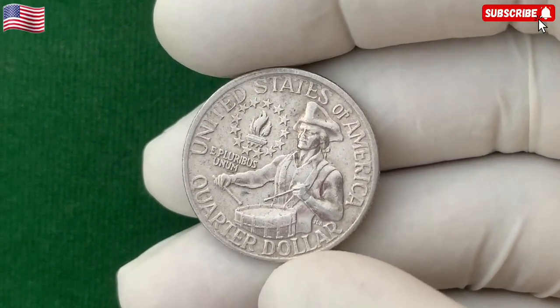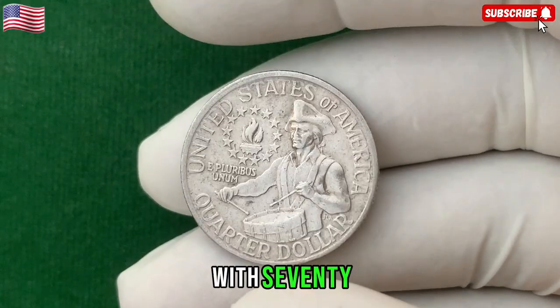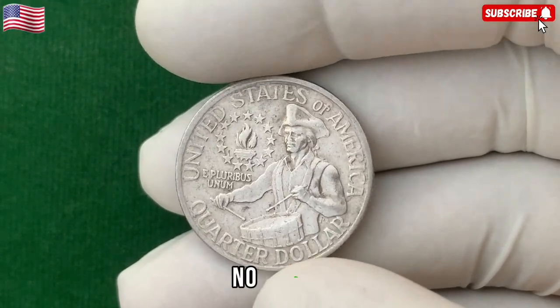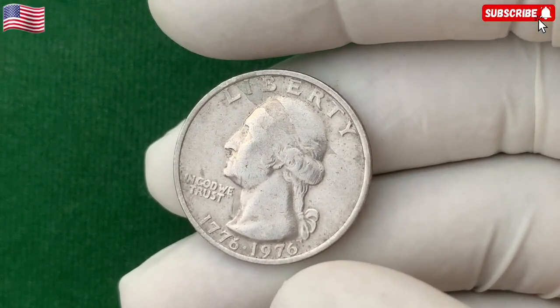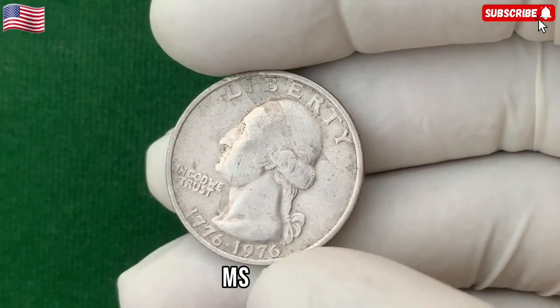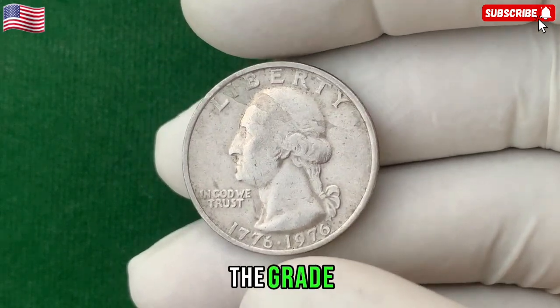Condition is key. Coins are graded on a scale from 1 to 70, with 70 being absolutely perfect: no marks, no scratches, nothing but flawless mint brilliance. These are known as MS70 or PR70 coins. The higher the grade, the higher the price.